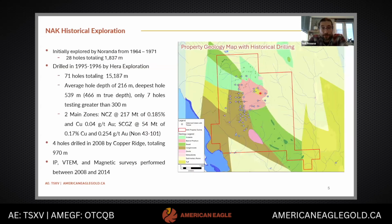So diving into the historical work, when American Eagle took the project on, there'd been about 18,000 meters of shallow drilling. It was initially explored in the 60s by Noranda when they discovered the rest of the Bell, Grand Isle, Babine porphyries. And so the district was known to host copper gold porphyry. And this was following up a VLF EM signature and a magnetic signature. So in 1964 to 1971, they drilled 28 very small BQ gauge drill holes, but only drilled 1,800 meters. So you divide 1,800 by 28; those are pretty shallow. They were basically just testing through the till into the top of bedrock.